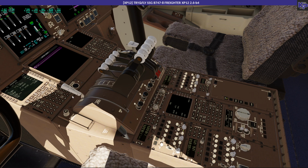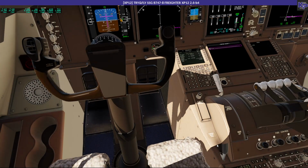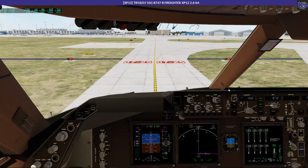So flaps are set, speed brake is in. Then we have the MCP set correctly. Also the indications here are correct. And yep, I think we are ready to go. So line up.